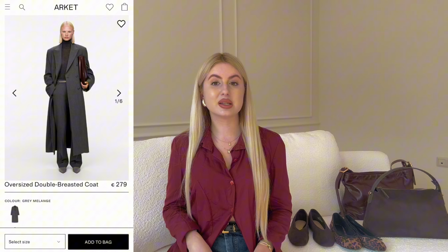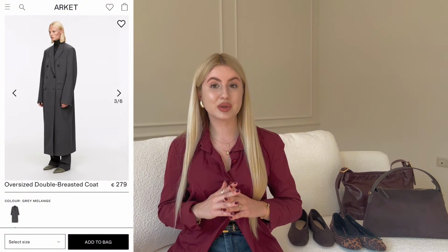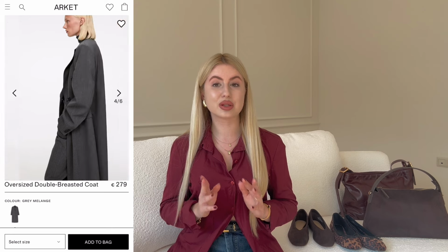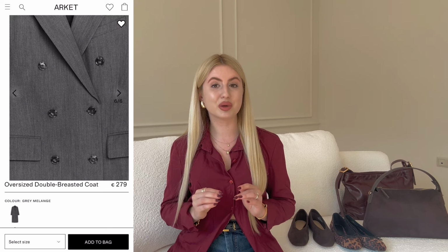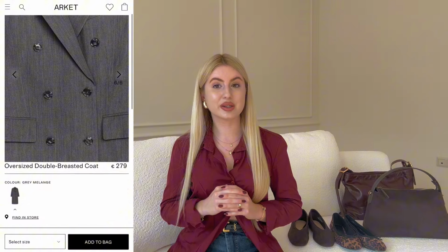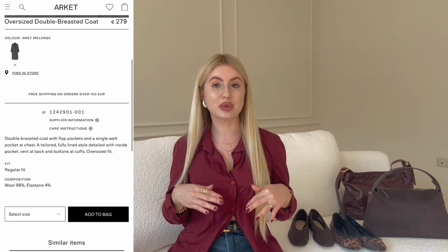And the next item that I really liked from Arket is this wool coat, and it's a gray wool coat. I already have so many different wool coats and trench coats in my wardrobe, so I do feel a little bit bad that I even have this on my wish list, but it is a really nice coat and I really like the structure. I like the placement of the buttons.